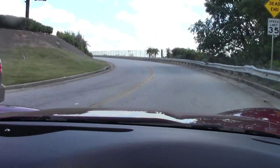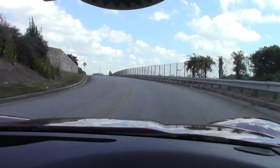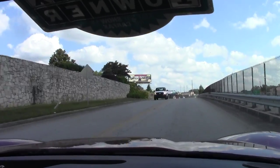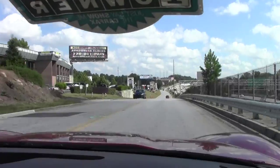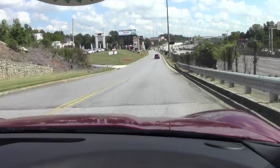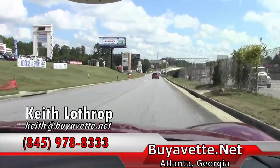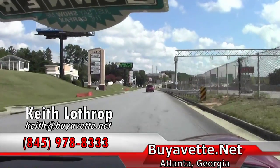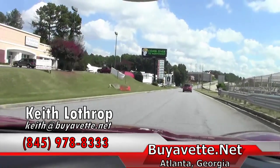This car is a pleasure to drive. Rides super nice. Horsepower, and you feel it wants to go. Nicely equipped: navigation, heads-up display, Bose audio, Bluetooth. It's got, of course, dual climate control.